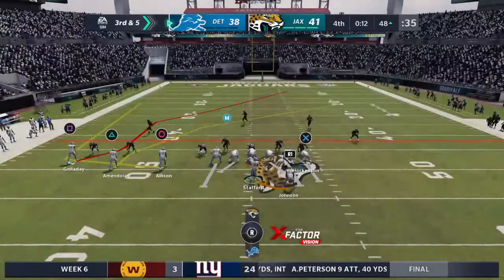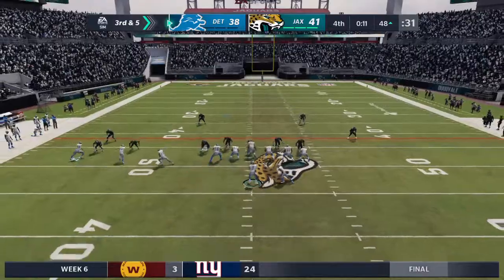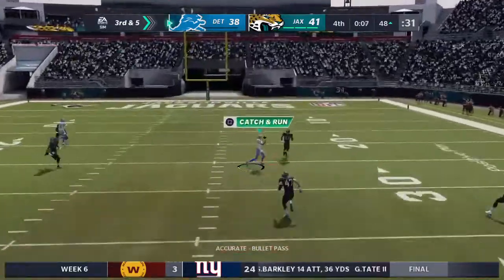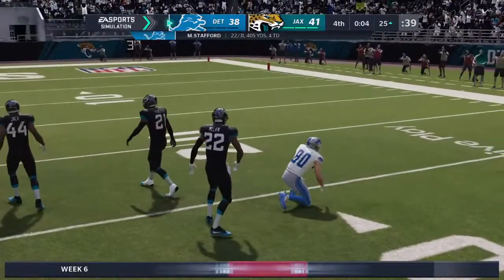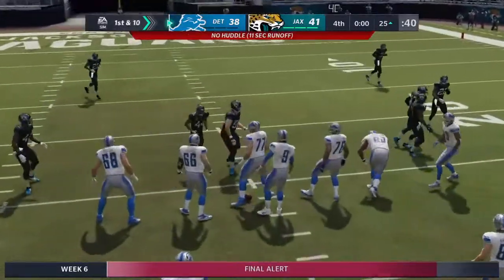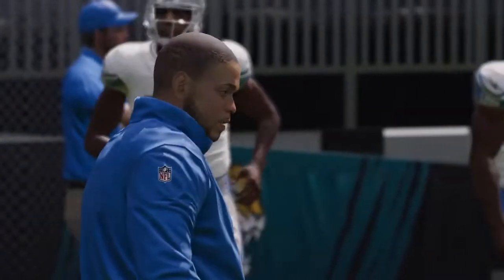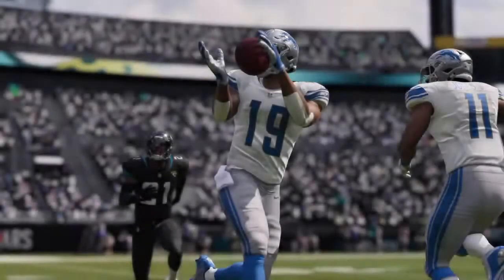So 3rd and 5, defensively expecting pass. They've got 6 DBs out there. Faking the give to Johnson, now it's Stafford. And Amendola with a catch. And he's going to have another first down as the tackle's made at the Jaguars' 25-yard line. They wanted to avoid the dreaded 4th down and having to get a conversion or it being the final play. They picked it up, though, on 3rd.